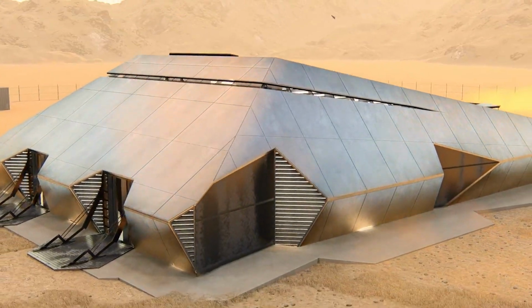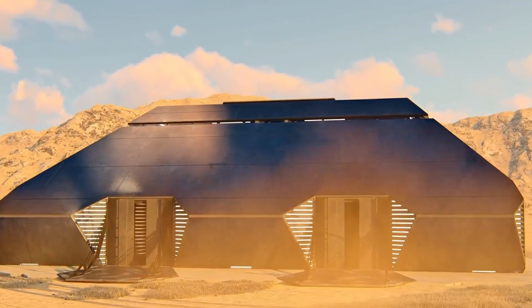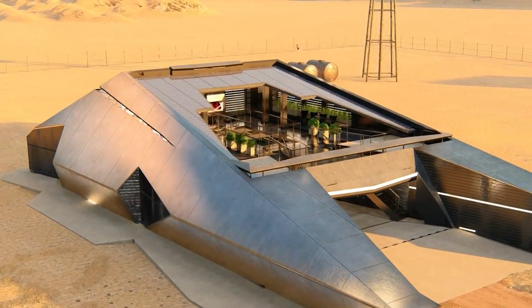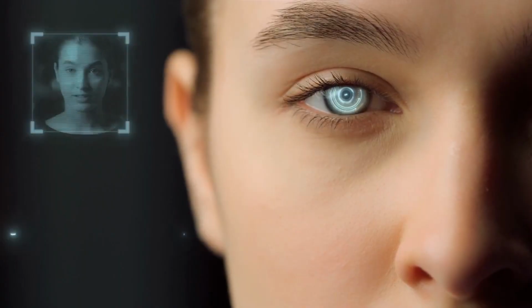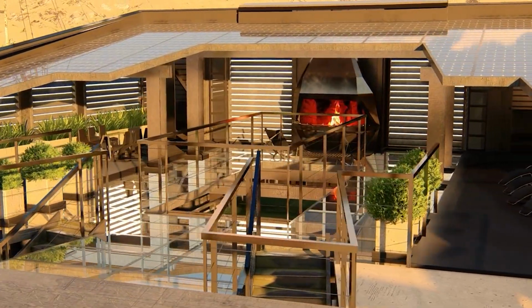This material is complemented by an advanced fire suppression system, integrated smoke and carbon monoxide detectors, ensuring comprehensive protection against common household risks. Beyond its structural integrity, the Cyber House integrates a state-of-the-art security system featuring facial recognition and biometric scans. These advanced measures eliminate the need for physical keys, providing secure and convenient access to your home.